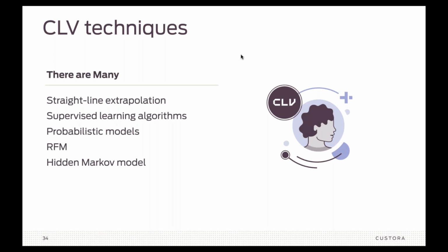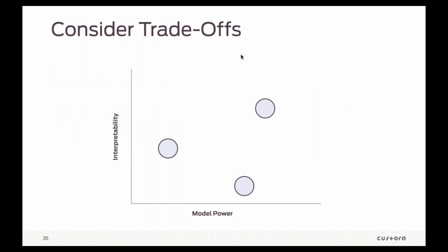There is an extensive literature on literally the hundreds of machine learning techniques and business rules, in fact, that can be used to forecast customer lifetime value. More important than me enumerating the dozens of potential approaches that you could take to customer lifetime value, what I'd like to leave you with is a really simple framework for evaluating models against each other.